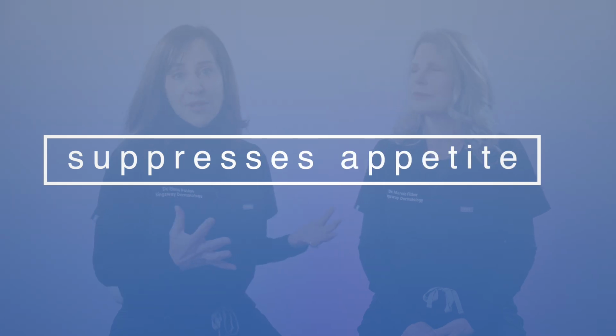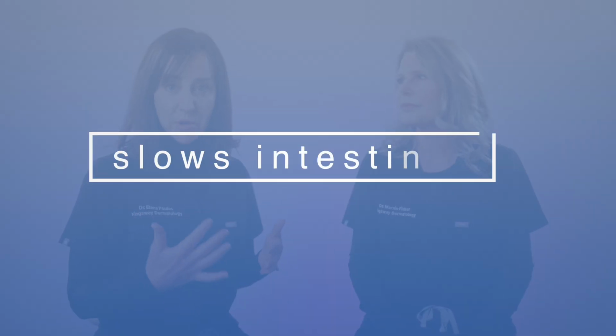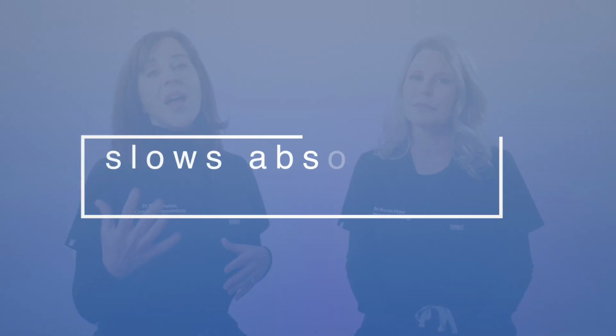Number one, it definitely suppresses appetite. So people on Ozempic really can't or won't eat as much. They're just not as hungry. It also slows your intestines, so the passage of food through the intestinal tract, which will slow down the absorption of glucose into the bloodstream. And as a consequence, you get actually less insulin release. So that's another major mechanism.